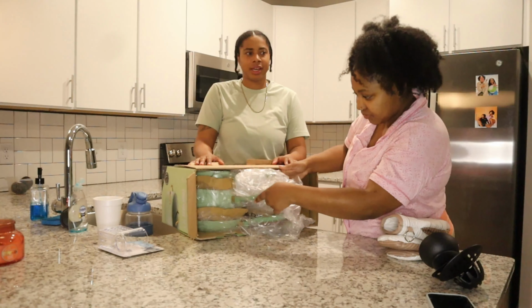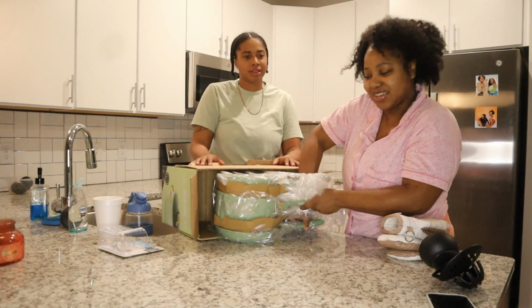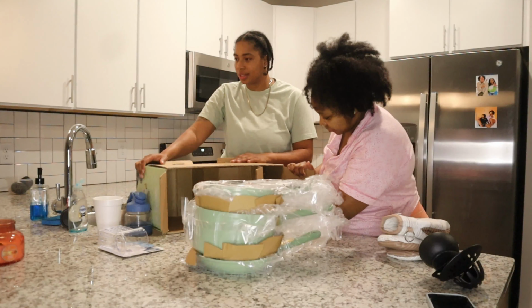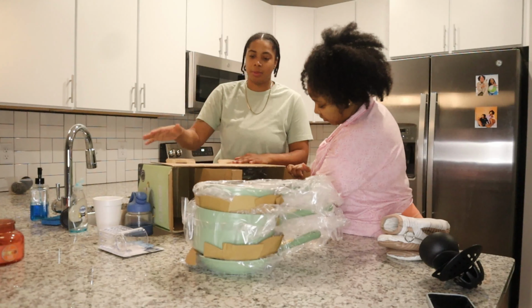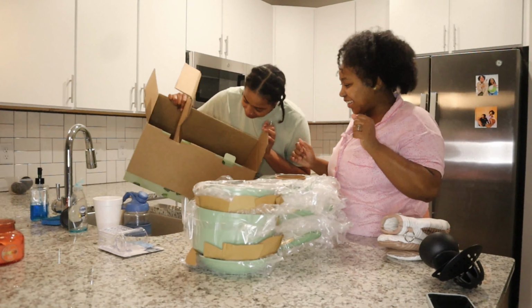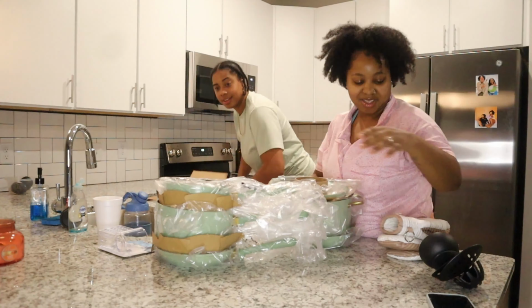Alright. Did we show them the mirror we got? No, we didn't show y'all the mirror. This is stuff that we got before we even knew we got approved or anything. Y'all, we just applied to the apartment. We've been having a whole lot of faith there. So, oh, it's so pretty. It is so pretty, y'all.